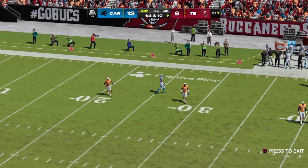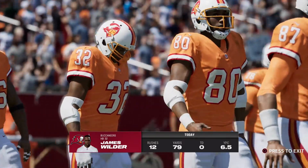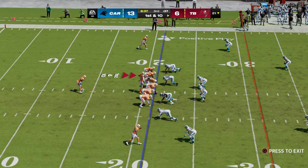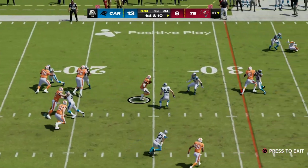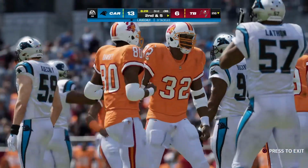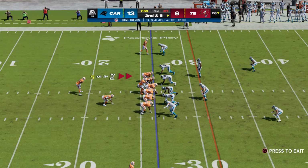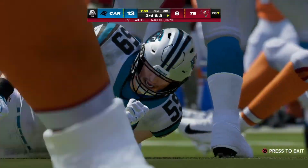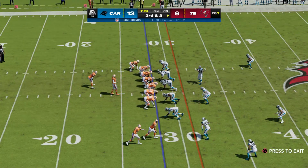Fair catch is called for by Marty Carter, and the Bucs will start from their 21. James Wilder, 12 carries, 79 yards so far. Kind of expect Wilder to start getting the ball a little bit more here in the second half. Handoff, there he goes. Out across the 25 to the 26, pick up of 5. Again, Wilder carried it 26 times a week ago. Gets it again here. Stiff arms one man, but then is brought down by Ketchley. 3rd and 3 from the 28.